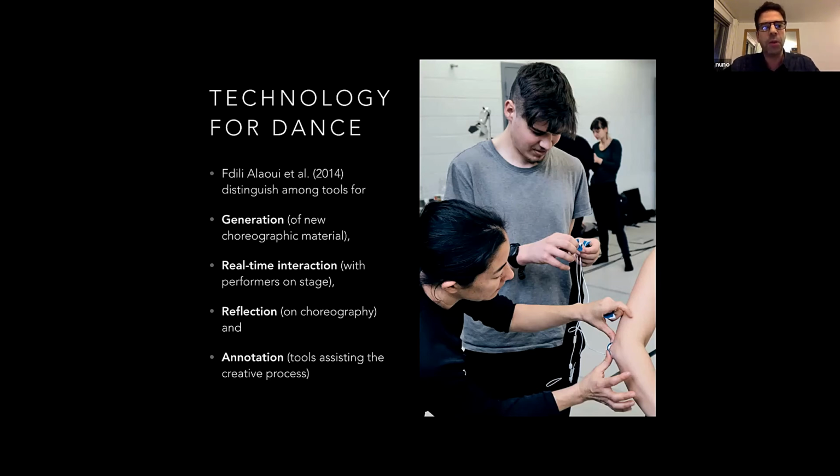Technology for real-time interaction, so real-time interaction during the performance, on stage. Technologies for reflection, so for documentation, or for archival, or for reflection on the dance performance or on the dance process. And then technologies for annotation, which Carla mentioned in her presentation, among others.